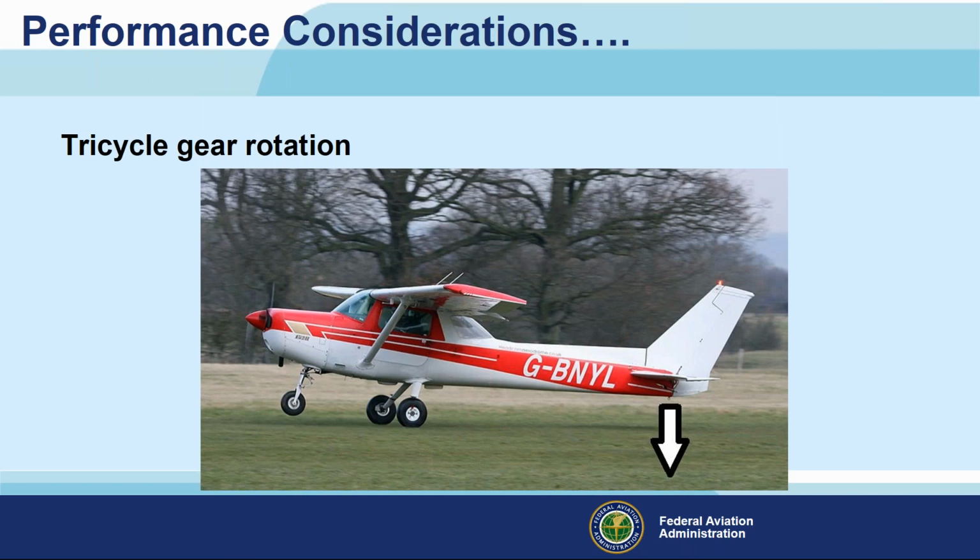Now, if we talk about some of the different performance considerations to all of this, when we look at a tricycle gear airplane, and especially off of softer fields, grass fields, gravel, things like that, there's a few things that you want to be aware of. You're probably familiar with the soft field technique where they talk about the flaps and getting the nose off. Normally, in order to do this, you're going to need a lot more down elevator pressure. And you may recall from your basic private pilot ground school that the total lift being produced by the wing has to equal the weight of the aircraft plus the tail down force that's required.